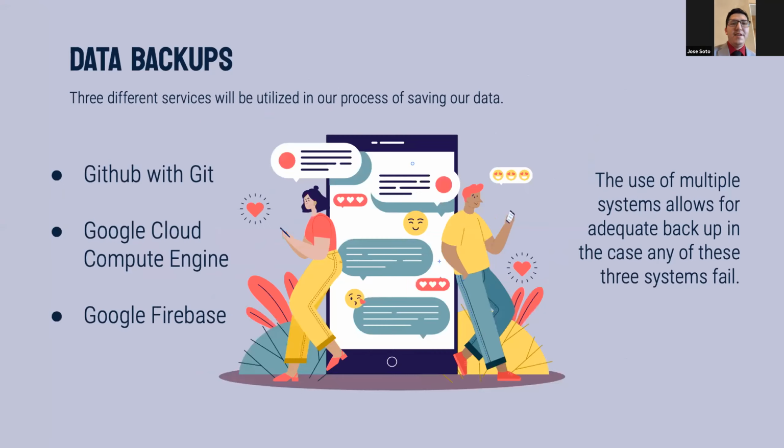Hi, everybody. I'm Jose. So the progress we've made on our IT backups is, of course, we're still using GitHub and Git. We're using that alongside Google Cloud Compute Engine and Google Firebase. In the next slide, I go into these a little bit more in depth. The reason we're using all three is because we like to have multiple sources of backups for our application. Next slide, please.